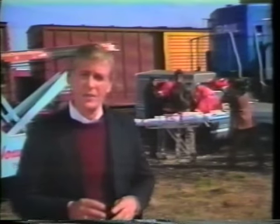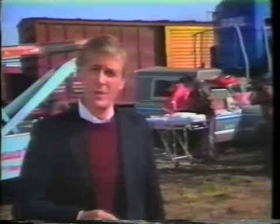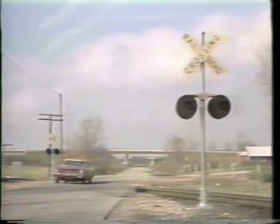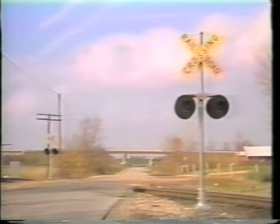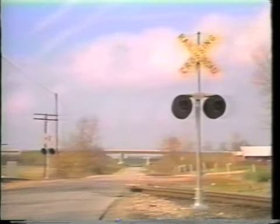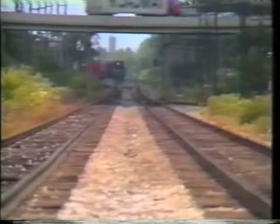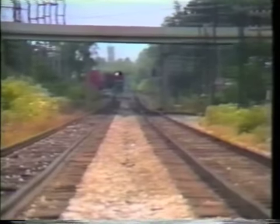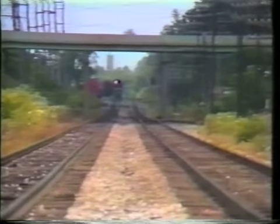Most crossing accidents occur within 25 miles of the victim's home, at familiar crossings. One GTE employee was killed at a crossing he drove over every day. It was similar to this one, in a rural area with no gates. The only trains he ever saw were slow-moving freight trains. As he approached the crossing, he could see the train's headlight a couple of hundred yards down the tracks. Plenty of time to beat a slow-moving freight train.